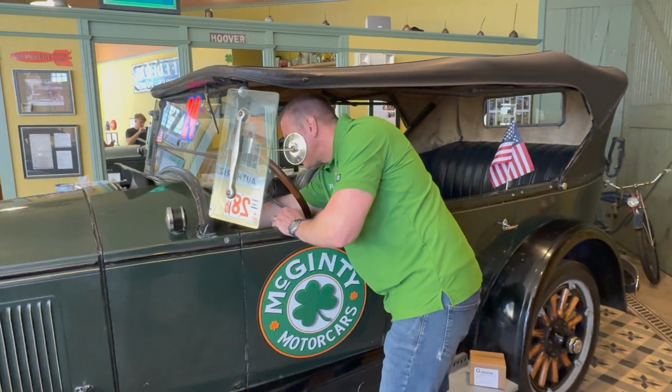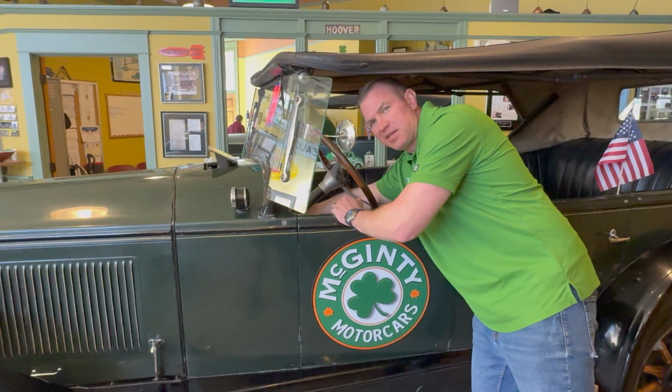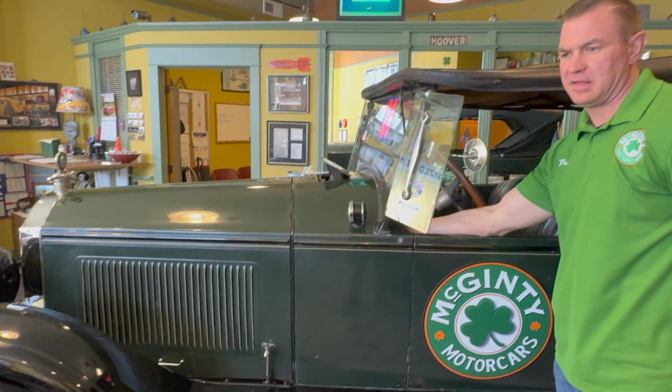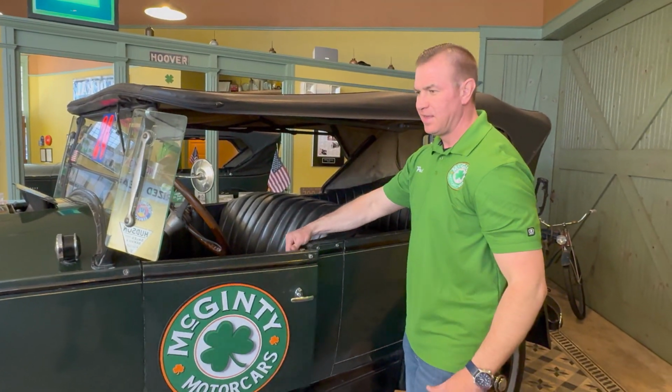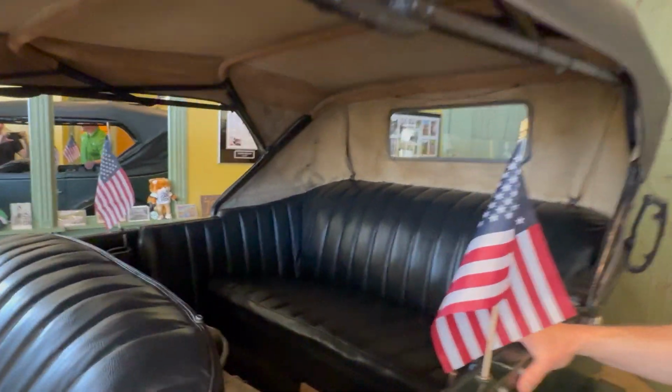You gotta flip the switch on, and then we gotta... so cool, so cool. And it's got a wooden steering wheel. Take a look at the back seat of this thing. You can fit the whole gang in here.